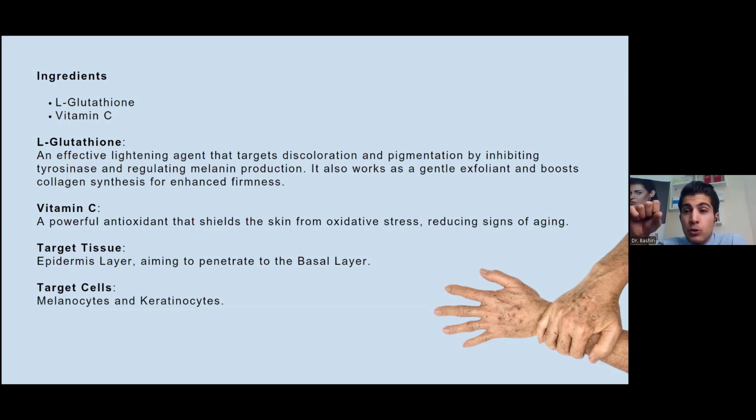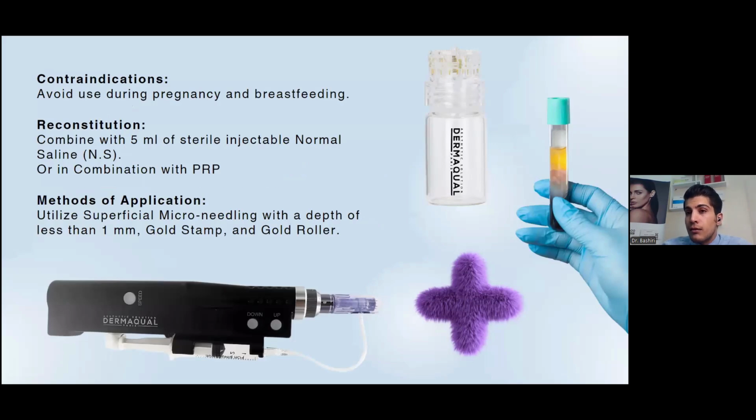So GSH is in powder form, so it's the best solution to mix with PRP. You can use the GSH in combination with PRP to maintain the result. Also, it has a general brightening effect. With the Tranex, you cannot cover the full face of the patients, but with GSH in combination with PRP, using Dermapen, stamp, or roller, even at home with a stamp or roller, you can maintain the result. So we can make them stay longer. The only contraindication is that it should be avoided during pregnancy, and it's a very good combination for PRP.